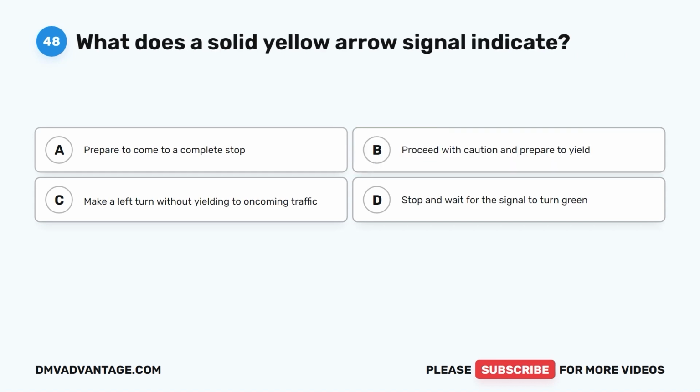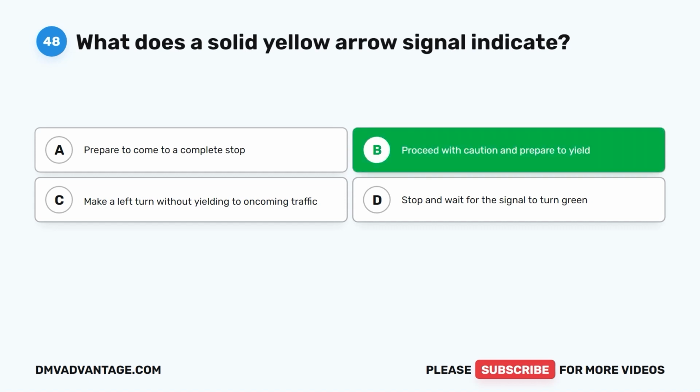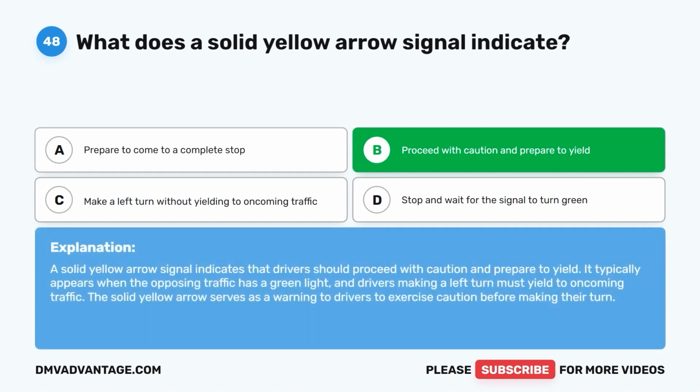Question 48. What does a solid yellow arrow signal indicate? A. Prepare to come to a complete stop. B. Proceed with caution and prepare to yield. C. Make a left turn without yielding to oncoming traffic. D. Stop and wait for the signal to turn green. The correct answer is B. Proceed with caution and prepare to yield. A solid yellow arrow signal indicates that drivers should proceed with caution and prepare to yield.